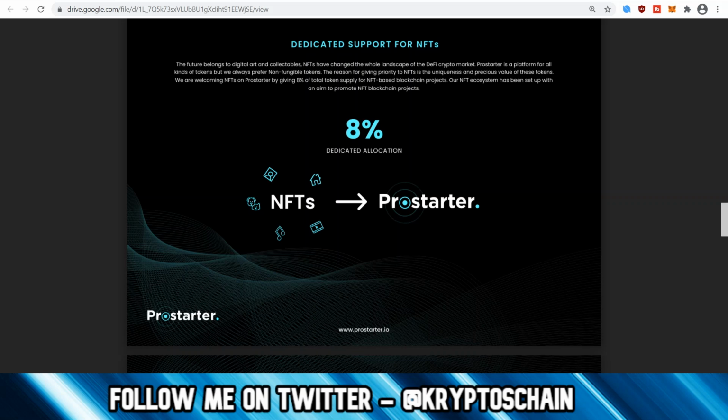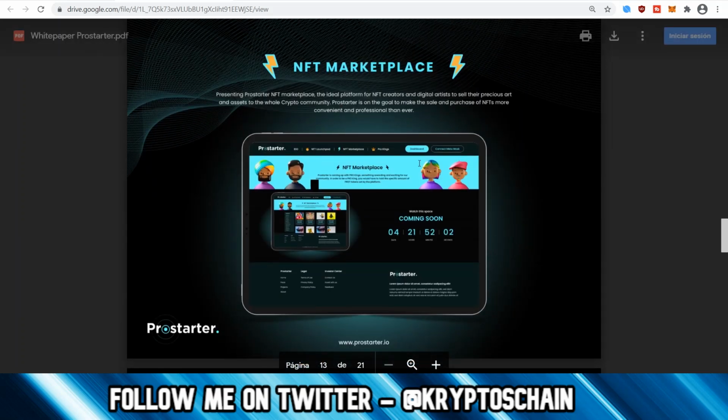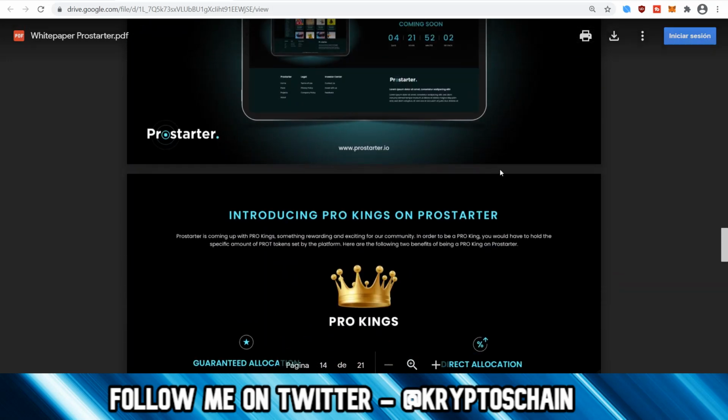So again, with NFTs, as I was saying earlier, there will also be an 8% allocation for NFT-based blockchain projects that will also launch. And this is how the marketplace is going to look like.